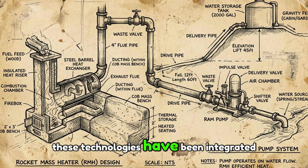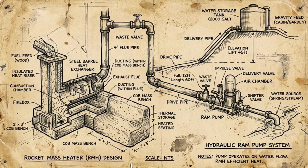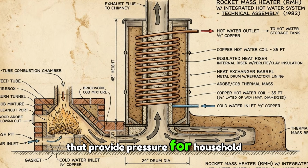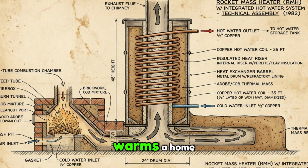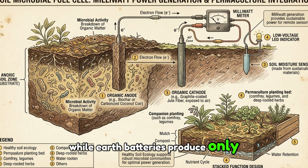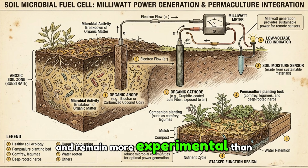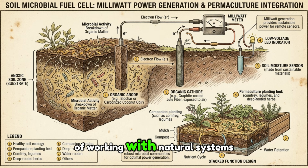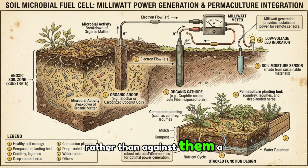Together, these technologies have been integrated by innovative homesteaders. For example, some have used ram pumps to feed water storage tanks that provide pressure for household use, while a rocket mass heater warms a home and provides hot water through embedded coils, and earth batteries trickle charge small electronics or power garden monitoring systems. While earth batteries produce only milliwatts of power and remain more experimental than practical for serious energy needs, the trio embodies a philosophy of working with natural systems rather than against them, a theme central to the permaculture movement that has championed these technologies since the 1970s.